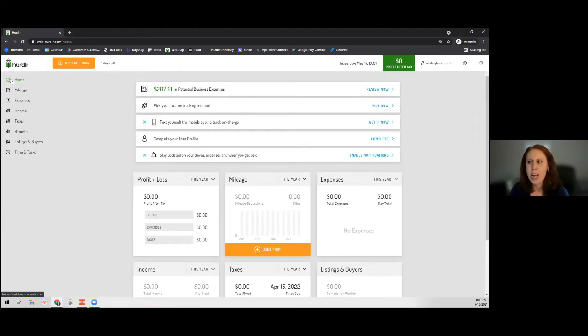The only additional action item that you'll see on the mobile app itself is turning on your automatic mileage tracker, just so you can start tracking your mileage. On the computer app, it's not going to have that, since you're not tracking your mileage via the computer. But that's just a quick overview here.